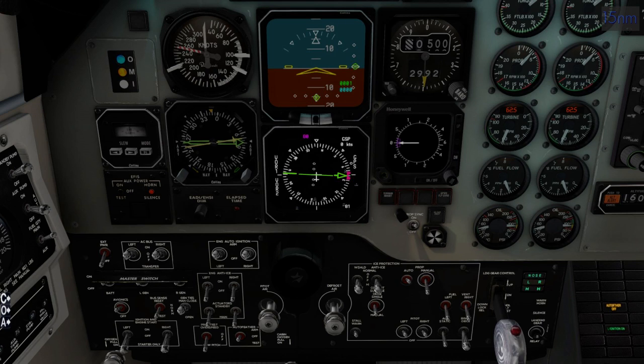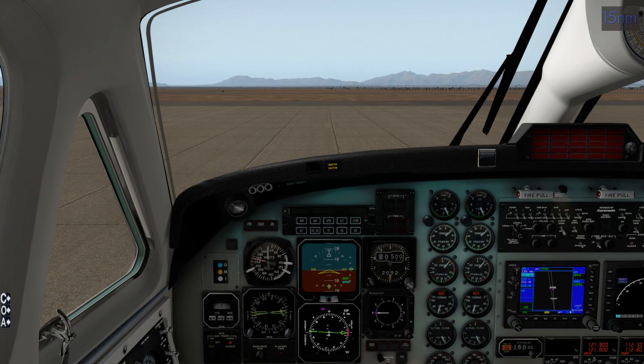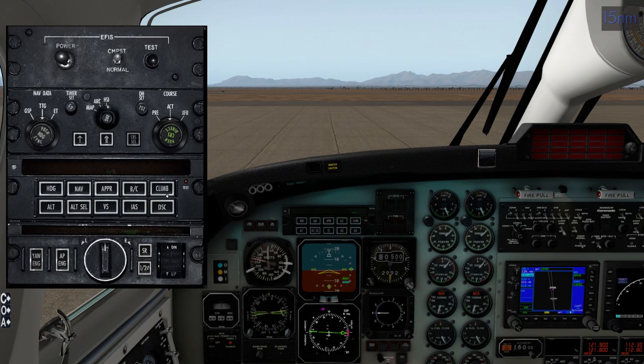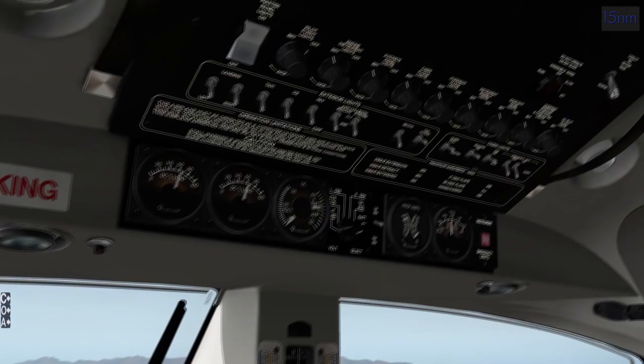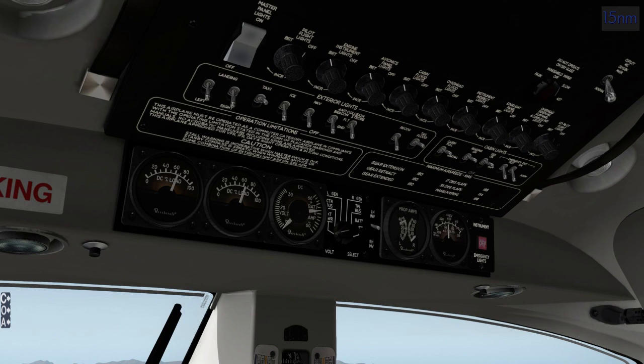Alright, we're going to set the autopilot. 16,000 feet. We're going to climb at 2,200 feet. Select Alt, select Nav. Piece of cake. And put the GPS back. Come up here and taxi lights turn on, as does that one and that one. And we'll turn off some other lights at the end of the runway.